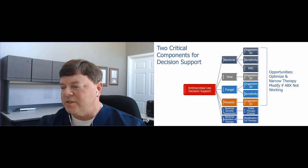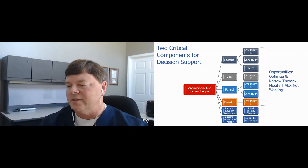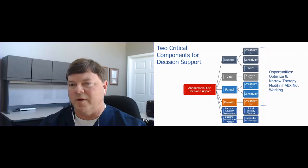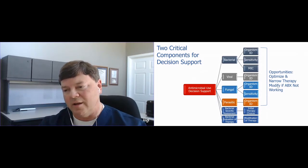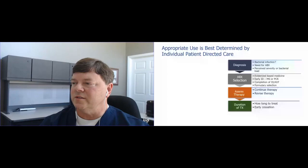And the other one that works hand in hand with that piece is the biomarker side, and this is where procalcitonin comes in. It's that piece of, is this a viral infection? Is it a bacterial infection? How severe is the bacterial burden? And look at your therapy choices and make changes over time. So we kind of have two key components there that come out of lab. So we had that diagnostic piece. Is this a bacterial infection? Is it viral? And do we need antibiotics?